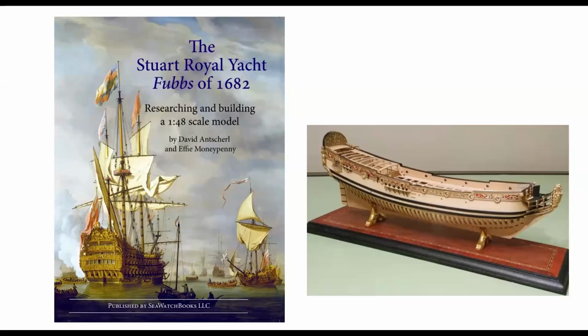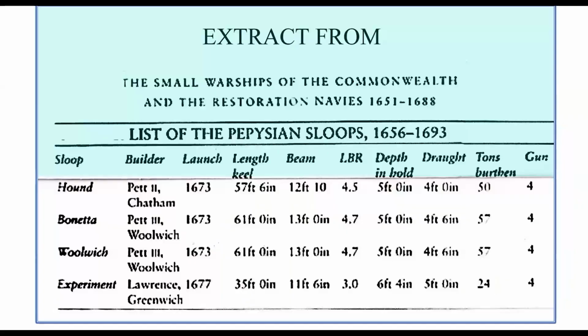The team was therefore forced to rely on the graphic work of the Vandervels, father and son, and on Pepys' list of sloops. Now, the latter gave us critical dimensions of these vessels, including that of Bonetta, of which 17 were built in a hurry in the Royal Dockyards in late 1672 and early 1673. One more was built in 1677, as you can see at the bottom here, but for a different reason.